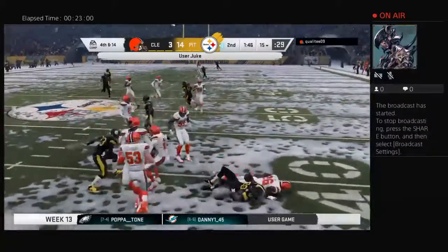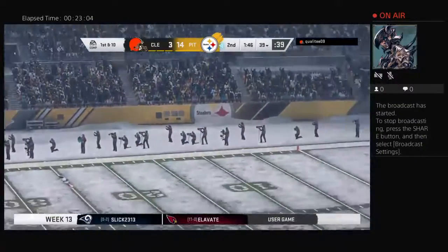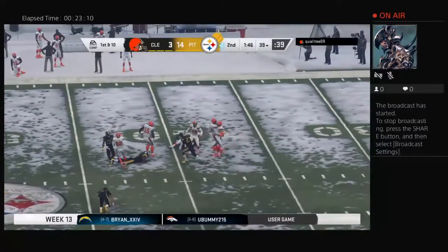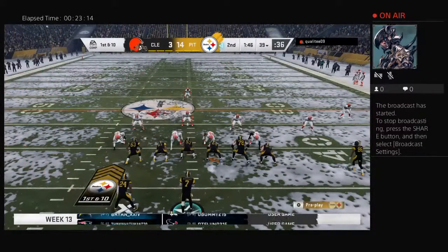Oh, shifty. Whoa. Give him 11 yards that time on the return. And the offense will take over with a new set of downs. The Pittsburgh offense at the line to start their next drive.